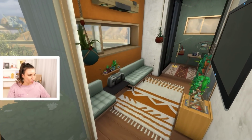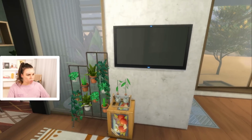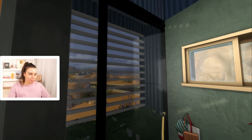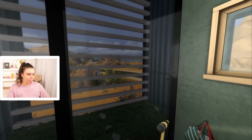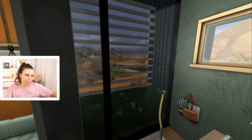This is our little TV area. I love these cans with things growing out of them. Very nice. We could actually probably lower the TV a smidge. Then we've got the office studio in here. Very nice. Got some protection from the harsh desert sun with these battens of wood across the windows. So I guess maybe this side could face the sun. So in Australia, that would be north is the hottest. Obviously in the other hemisphere, it would be south.